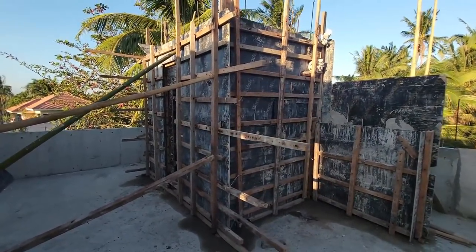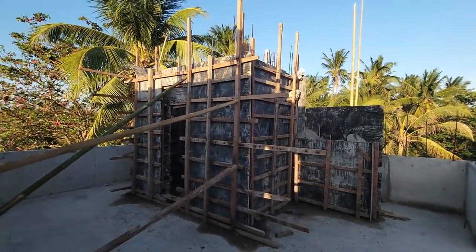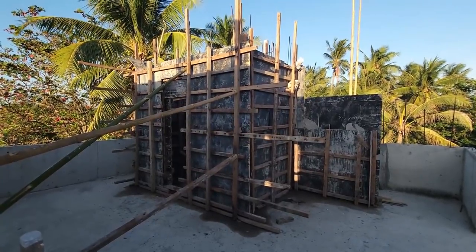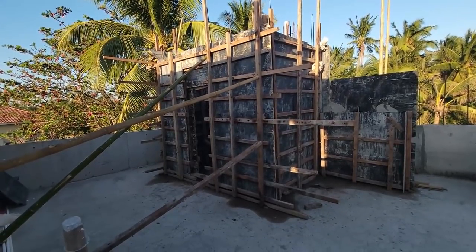That is what it costs. So it cost me 328 US dollars, 16,400 Philippine pesos, labor and materials to build that room.